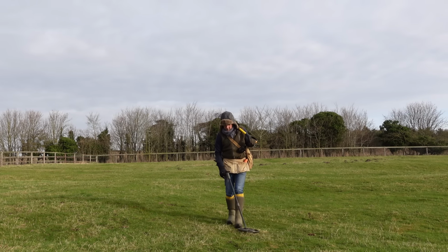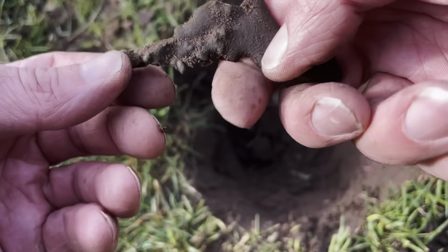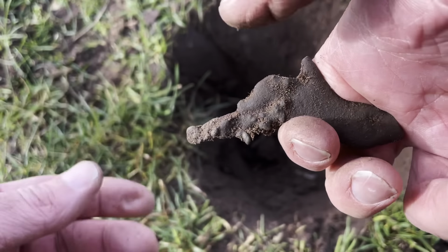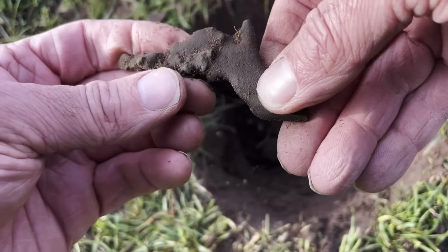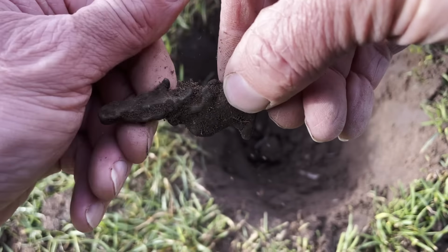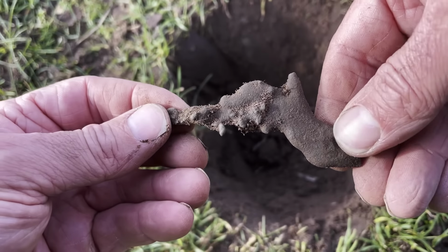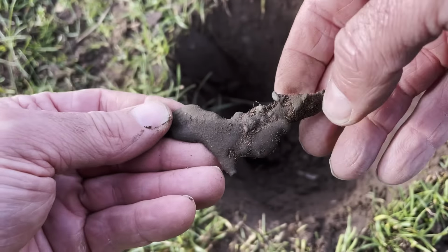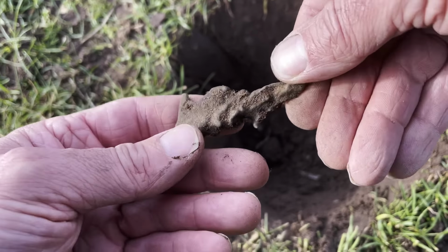Well, look, another big bit of bronzy rubbish. I thought that might be a little toy pistol at first, but I don't think it is. It's just casting waste. I don't often find so much, but that's what it is. Quite sculptural, isn't it? I don't think it's nothing. It can't be anything else than that. Wow.